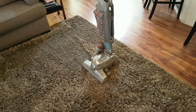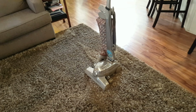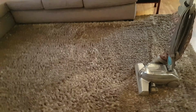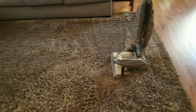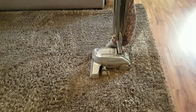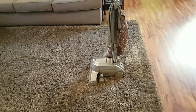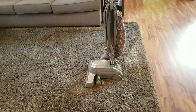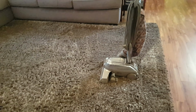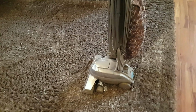Phase 1 is completed throughout the entire house. We got the bedrooms, the landings on the stairways, the hallways, and we even came down here and went over the shag rug using multiple settings on the vacuum cleaner just to get appropriate heights for getting debris out of there. So we kept going until we did not see the beater bar causing any debris to pop up on the rug, and I wasn't hearing any debris hitting the vacuum cleaner, so I believe that we did a very thorough job.